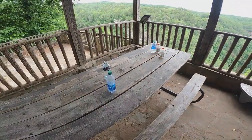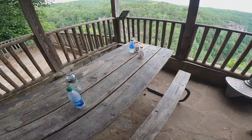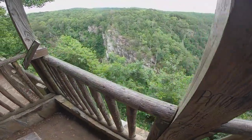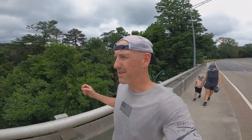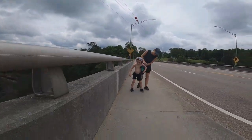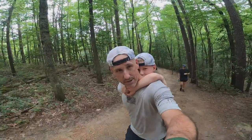Come on, people, pick up your trash. Carry it in, carry it out. Leave it better than where you found it, all that stuff. Come on. All right, one of the things you gotta do if you are on the south rim, you wanna go to the north rim, is cross a bridge. That was high, huh, JT? All right, that's Tallulah Gorge.